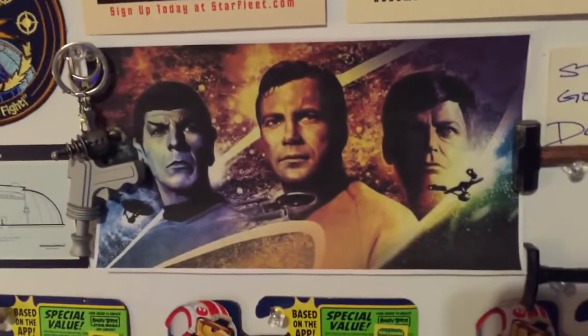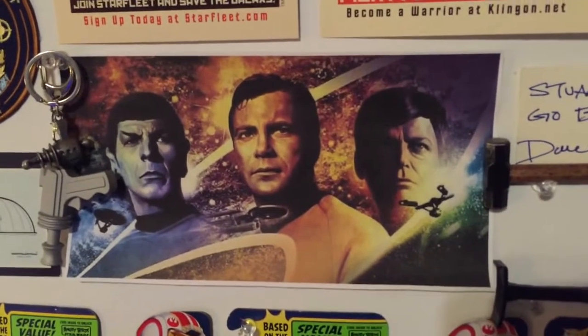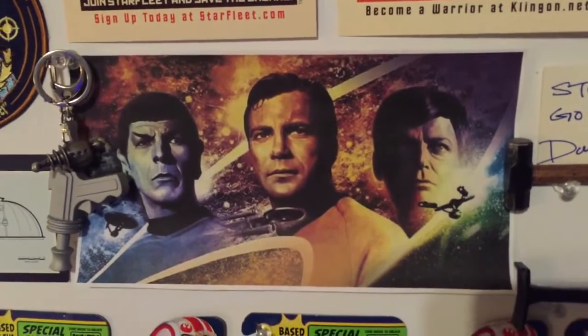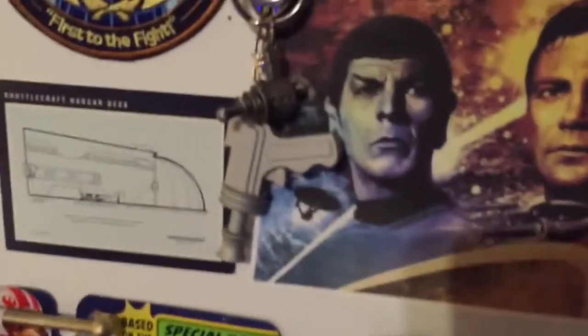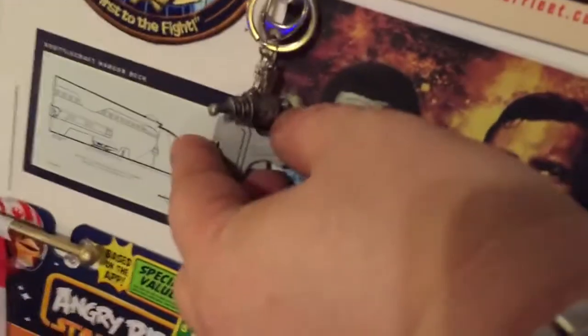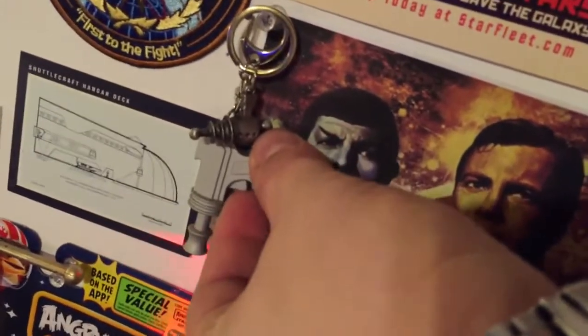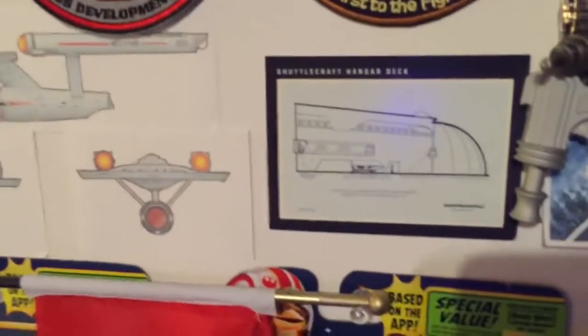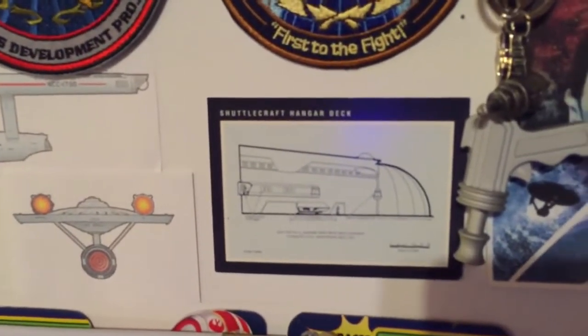Awesome artwork from a series of 3 novels involving the Guardian of Forever. Excellent series. Got 2 little ray gun keychains. One that fires, one that doesn't. Another one of those double cards that I have of the shuttle bay.